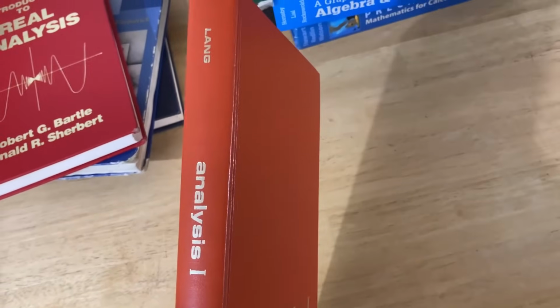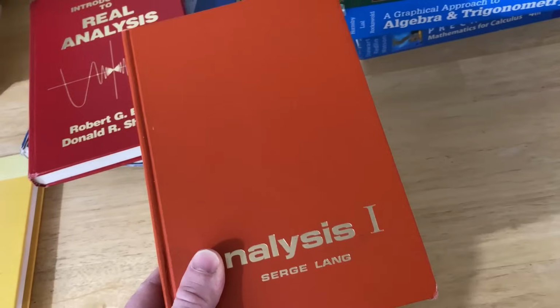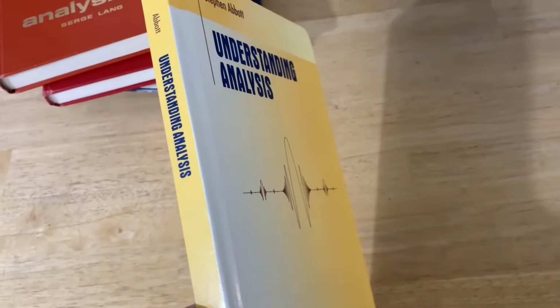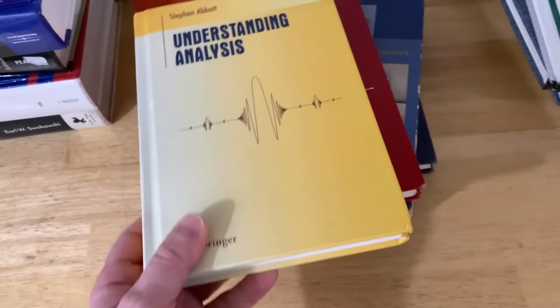And of course, I had to include a book by Lang. This is his book on Analysis 1, an excellent text. And Understanding Analysis by Abbott, also a very wonderful text for learning basic undergraduate analysis.